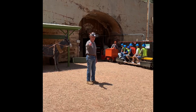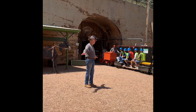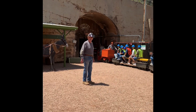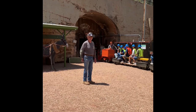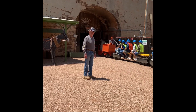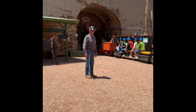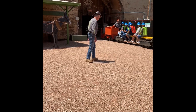Now when we go inside, be sure and keep your feet on the running boards. Don't stick your hands out for sharp rocks or timber. Like I said, if you drop anything, Steve will bring it to you at the next stop. You can take pictures of anything in this mine you want to, except for Steve. He's got a warrant out of California and an ex-wife looking for him. He don't want to be captured. Y'all ready to go? Yeah. When I ring the bell, it means the train's going to be moving. Don't get off.